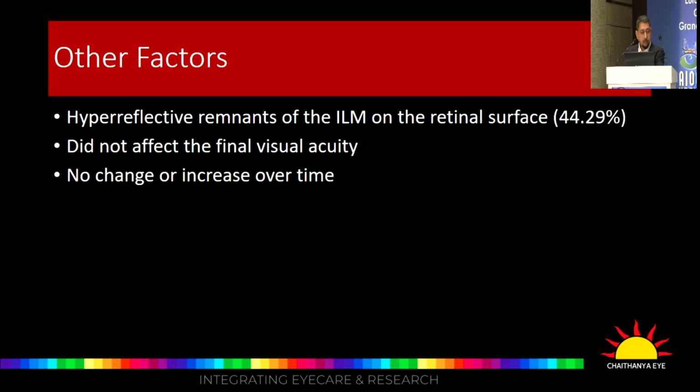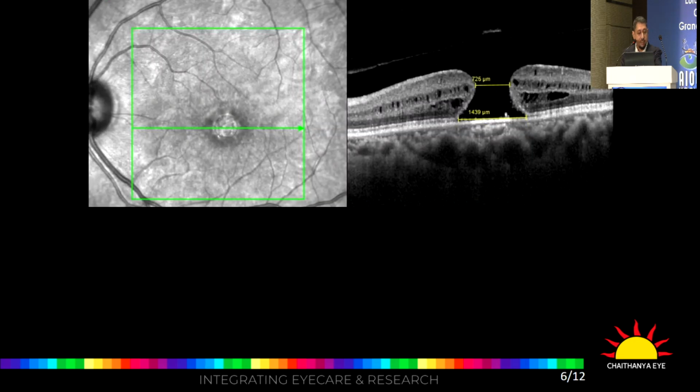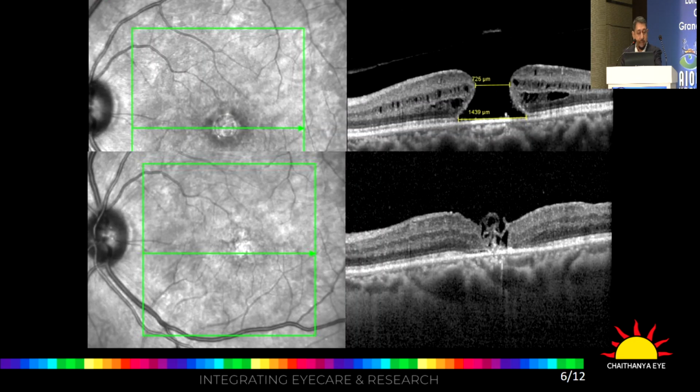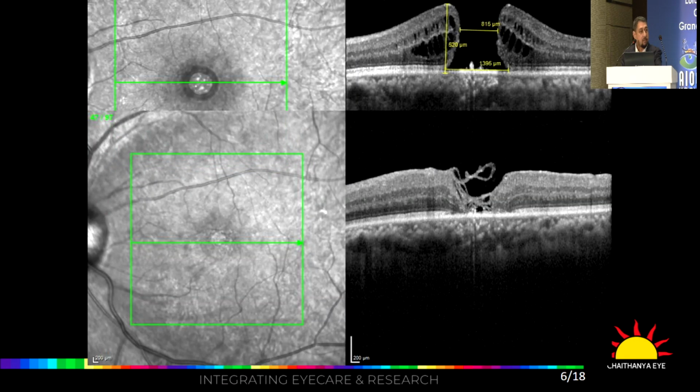So I'm just going to skip these. Let's talk about the ILM flap. Even though it's a panacea to show the patient you've closed, it is a negative biomarker. When you have a plug, there is no retinal tissue. The visual acuity is less than when the macular hole closes with a classic ILM peel. Therefore, our tendency to go towards the ILM flap should actually be reducing. We have stopped thinking about which holes can close with a regular classic technique, and we do the inverted ILM flap for everything. So these are some examples of how the flap, which is essentially not neurosensory tissue, closes the defect.